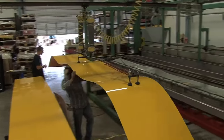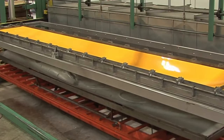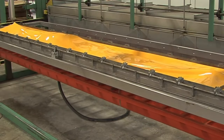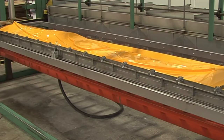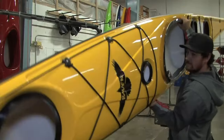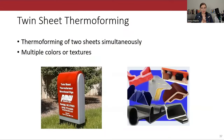Here's another video of the body of a kayak being made with thermoforming. A warmed up polyethylene sheet is pulled over a mold and then vacuumed down to fit the shape of the mold more precisely. After being fitted with the cockpit padding and affixed to the epoxy composite hull with a strong adhesive, it's fully a kayak. I'll also briefly mention that it's possible to thermoform multiple sheets of material simultaneously, like with this sign example, as long as the two materials have comparable glass transition temperatures.